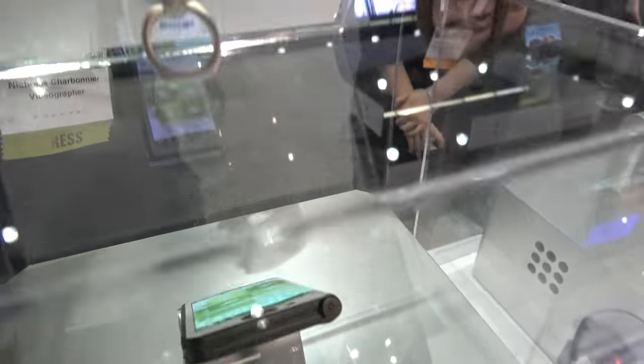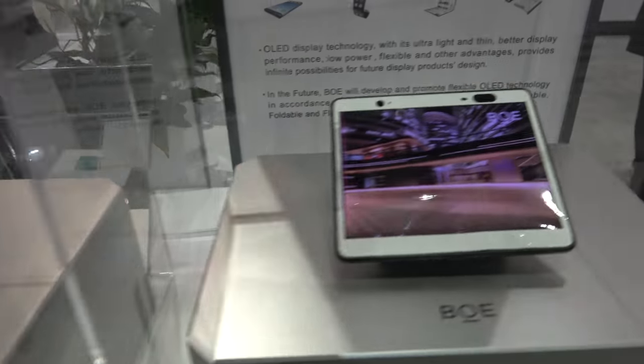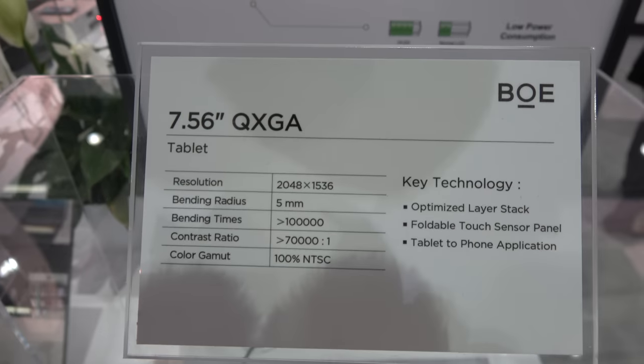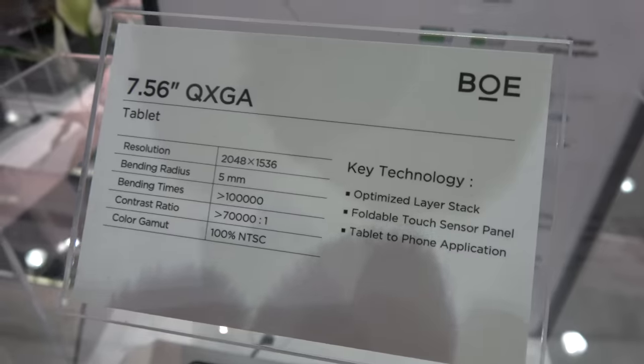So we're here at BOE, and there's a new flexible display, and when it's open, it's like this. So this is the smartphone of the future. 7.56 inch QXGA flexible display. Hello, so who are you?